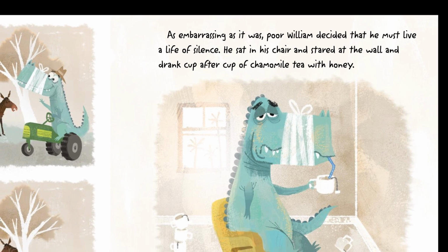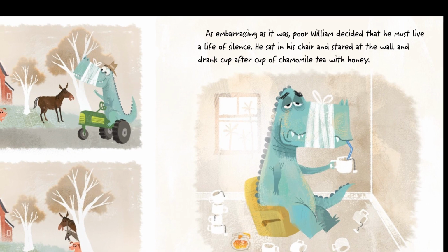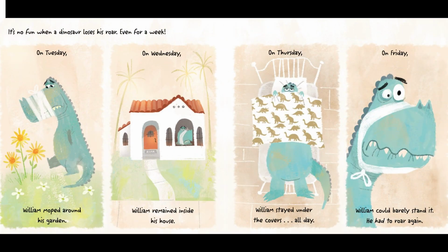What do you know dinosaurs do? I know dinosaurs roar. What kind of dinosaur do you think this is? If I had to guess or infer, I would think that this is a T-Rex. I can tell by the sharp teeth and the short little arms and the big head. That's what dinosaurs do. Hey, do dinosaurs go swinging on a playground swing? Maybe he does in this book. Let's find out.